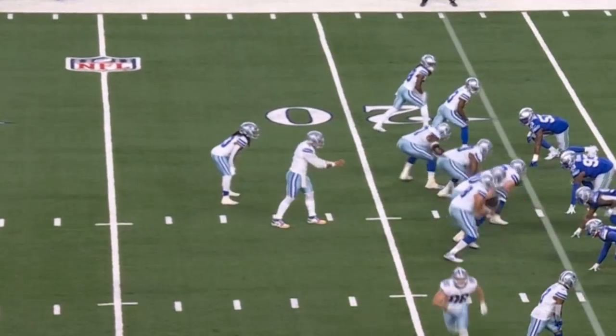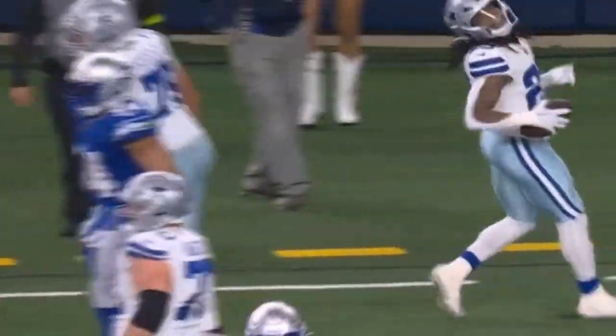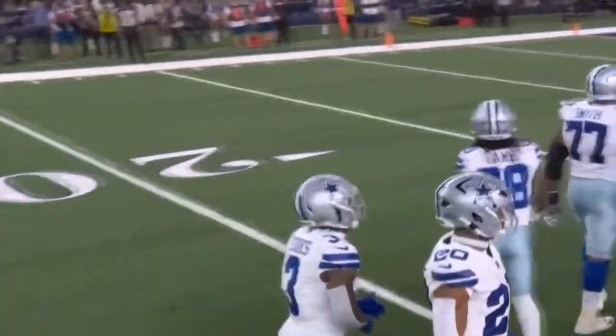Rico Dowdle is now the back. He's in for the 1st time. Takes a little toss. Skirts the sideline. Minimal gain there. 2nd down. Remember last time they got down into the red zone, especially low red, inside the 5, they could not come away with a touchdown. I'm sure they went over that with Mike McCarthy and Brian Schottenheimer to make sure that they make the right adjustments and try to punch it in, try to find a matchup.